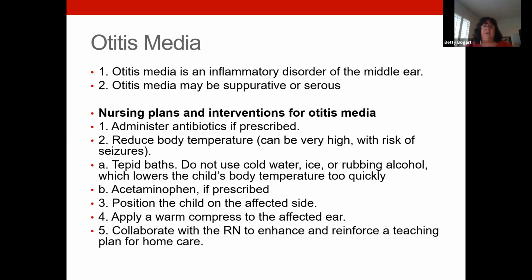So how do we take care of this? Well, these children hurt. They're in a lot of pain, and some have fevers, and actually some don't. So giving acetaminophen, Motrin as they need it. And of course, it's always an infection. And upper airway is usually staph. So giving antibiotics as they need. Sometimes a warm compress to the ear helps.